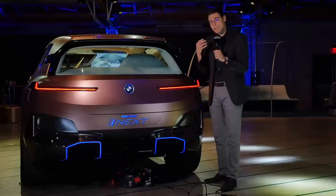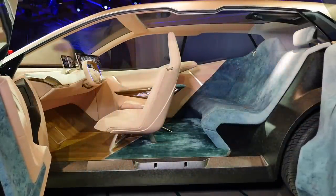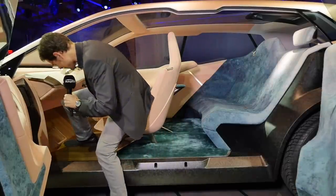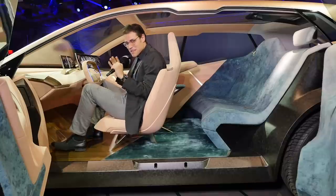Of course, today we can exclusively take a look at the interior. Let's do that now. So let's open the doors. That works electronically. Ta-da! And this, of course, gives you a very good look inside, and different fabrics are being used. So more details for that, and I'll take a gentle seat inside, because I don't want to scratch the floor. Everything is really precious here.